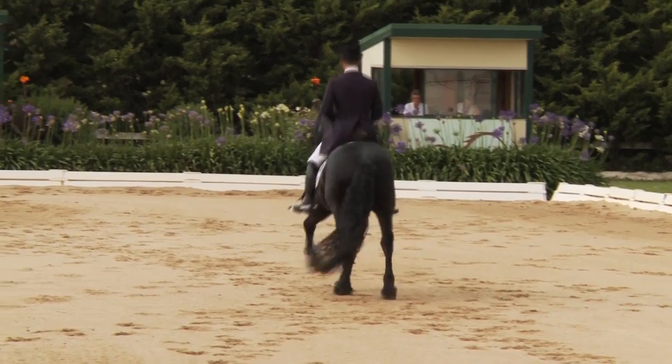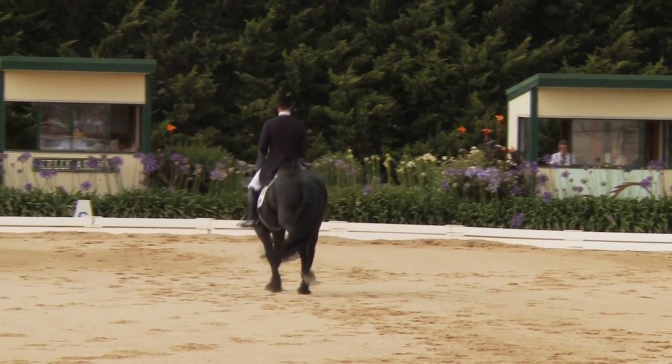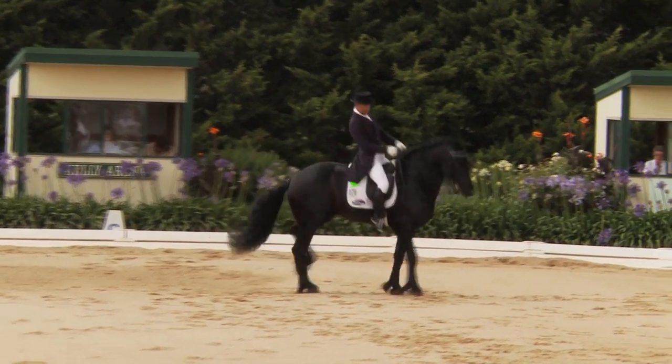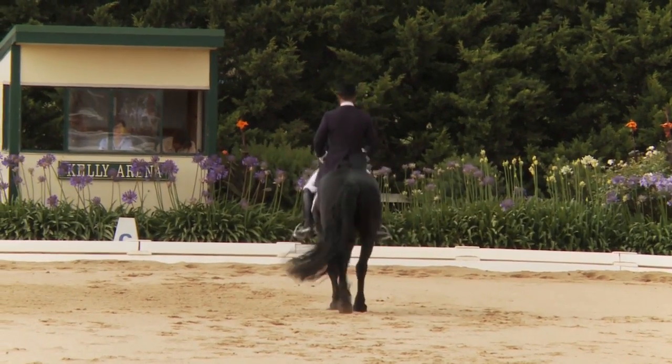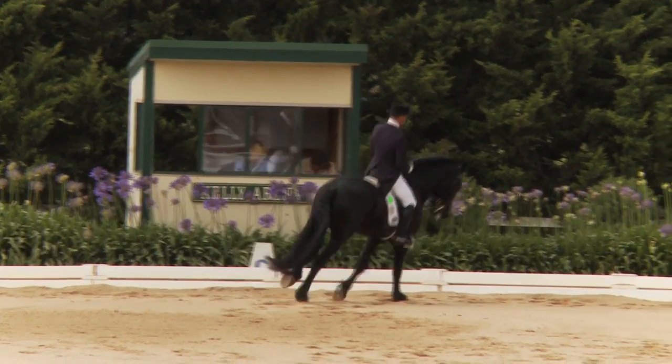So coming a little above the contact there and losing the suppleness through the jaw. The flying change, getting him straight again now for the second of the counter pirouettes. Should be 6 to 8 jumps. And we're in the number, but just losing the jump at the end. Jeremy working hard to keep him round over the top line.